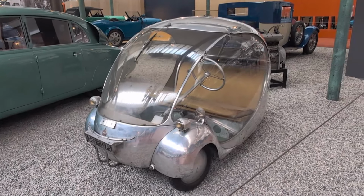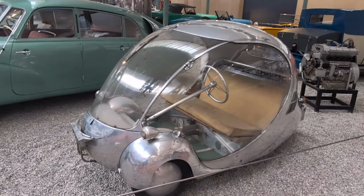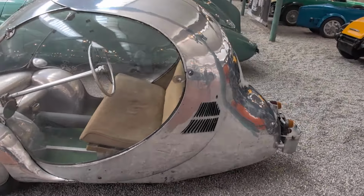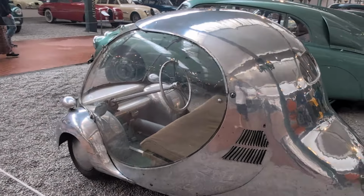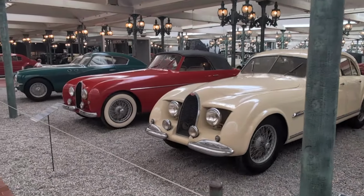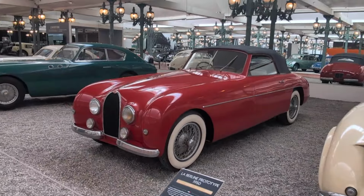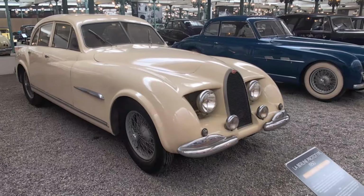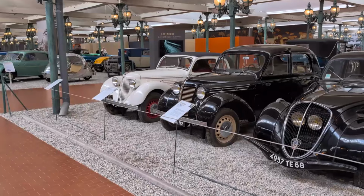So this was originally an electric car from during the war in France. It literally looks like something out of the Jetsons. But after the war, they converted it to 2-stroke, so it has a little petrol engine now. I just think it's absolutely bonkers. Some of the later Bugattis, and I love the way they've gathered them together to basically make the French flag. Some of the styling is a little bit more successful than others. That just looks like a car that's sort of got slightly constipated.